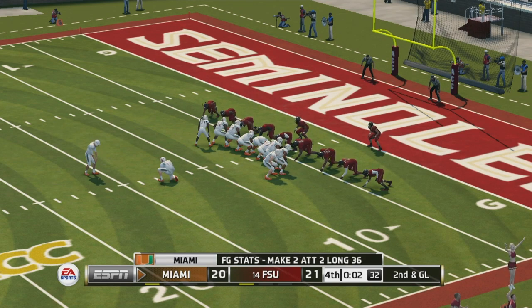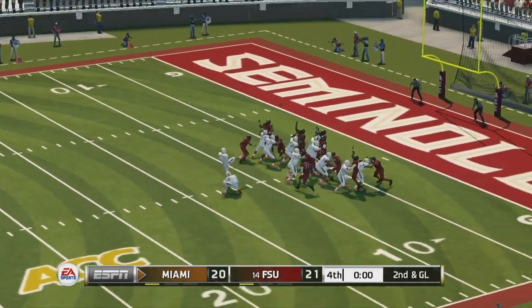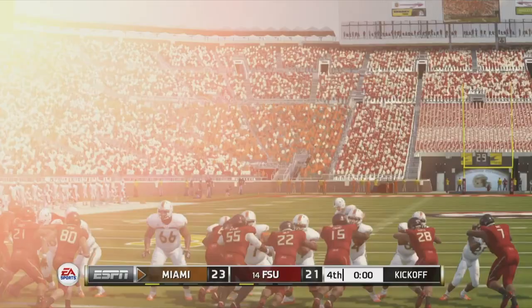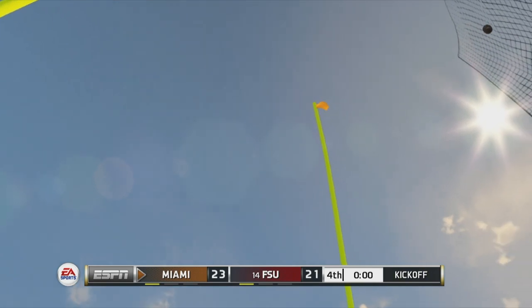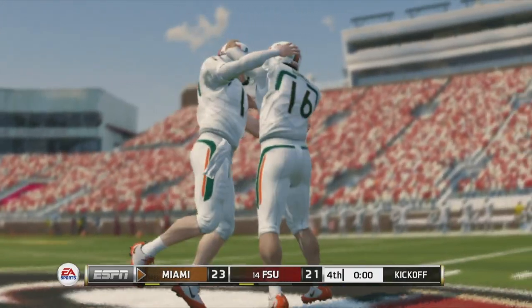So the kicker's on the field, and this kick is for the game. Kicks up. He got it. They win. It's really tough to truly appreciate how much pressure there is when you go out there for a kick with everything riding on your leg. Nobody in the stadium right now feels any better than this kid.